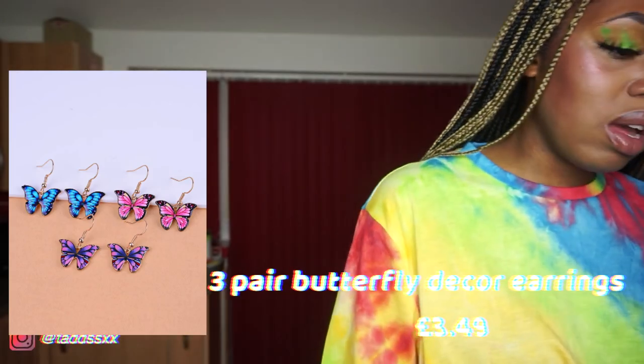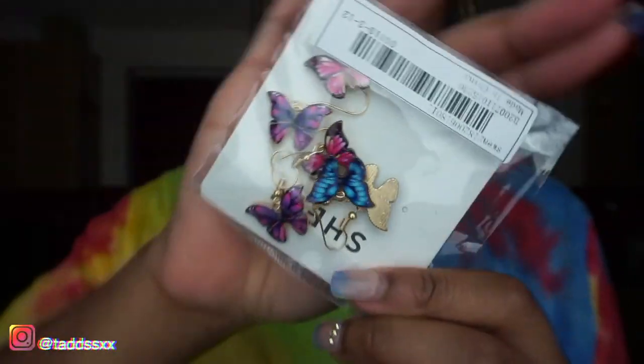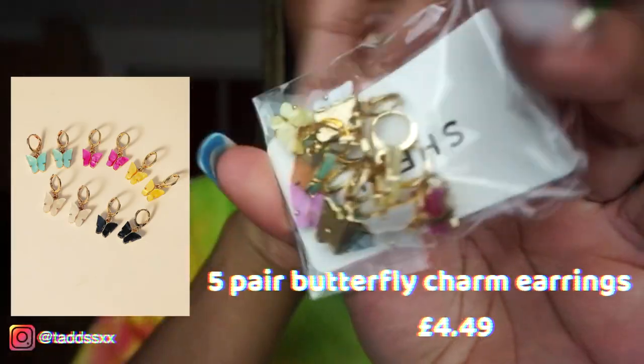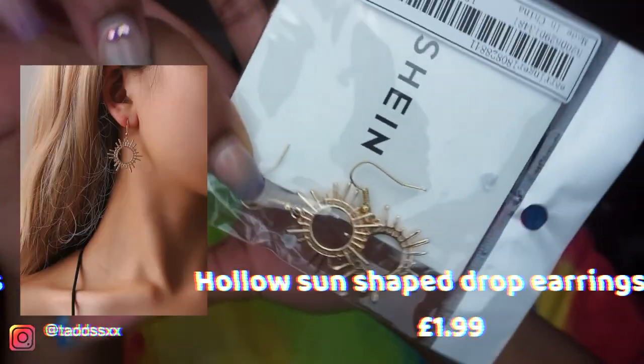The next items I've got are these butterfly earrings. I think they're really cute. The next thing I got are more butterfly earrings, but they're a bit different because I've got matching necklaces to go with this, which is pretty cute. Mostly everything I bought are like packs or something. So the next items I got are these sunflower earrings. Pretty cute, pretty simple.